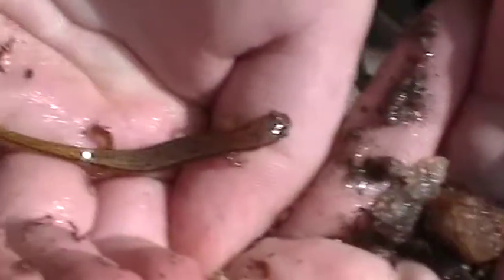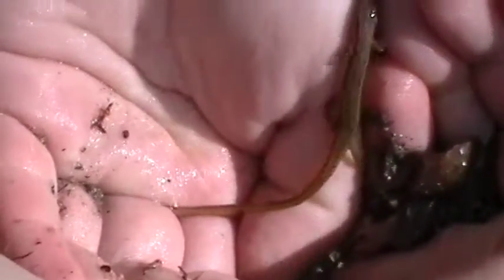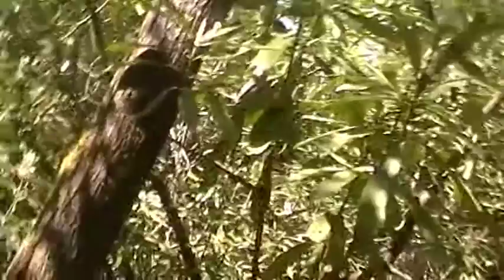Yonahlossee porphyriticus dunni. Right, so here's a Blue Ridge 2-line salamander we found in a little spring in Macon County, North Carolina. We found 5 other Carolina Spring larvae so far, hoping for an adult. But Carolina Spring salamanders are very common in the spring, it seems. There's that Blue Ridge 2-line.